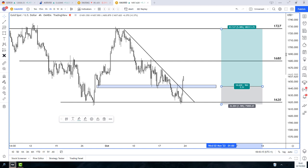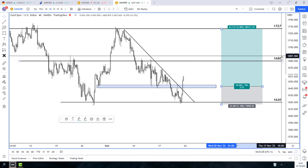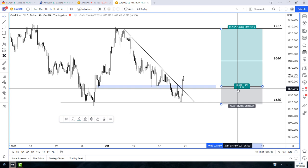Now you could, in fact, split your risk. If you were going to risk 1% on one of these trades, you could actually put 0.5% on the buy stop, 0.5% on the buy limit. Okay, if you wanted to split your risk, just in case it doesn't pull back into 1642, 1643, and it just goes, well, at least I've got my buy stop there. So, there's a few things, depending on what type of trader you are.